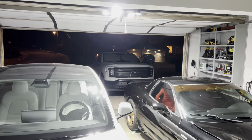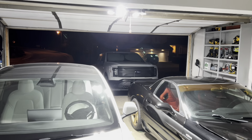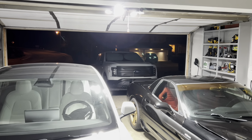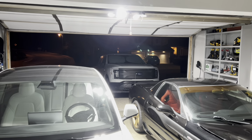This is a 2023 F150 Pro standard range. It's reading 238 right now, which is actually the highest I've ever seen, but this is the first time I've ever charged it to 100%. Let's get her unplugged and hit the road and see what happens.